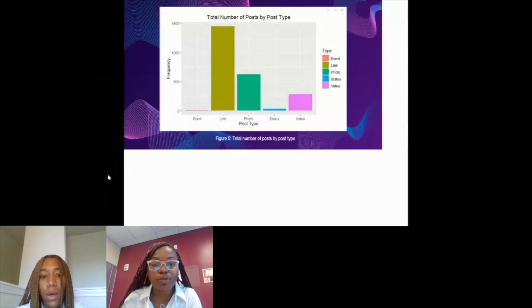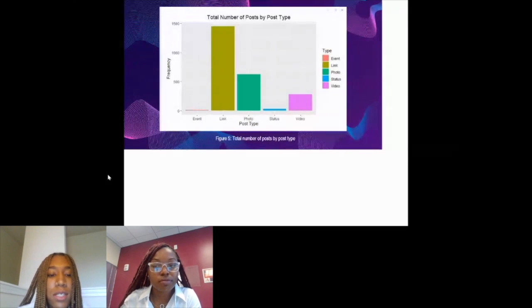Next slide. Okay, so this is the total number of posts by post type. Links were the most used, followed by photo, video, status, and then event. It's important to note that links were possibly one of the most ineffective methods used by Erase Child Trafficking.